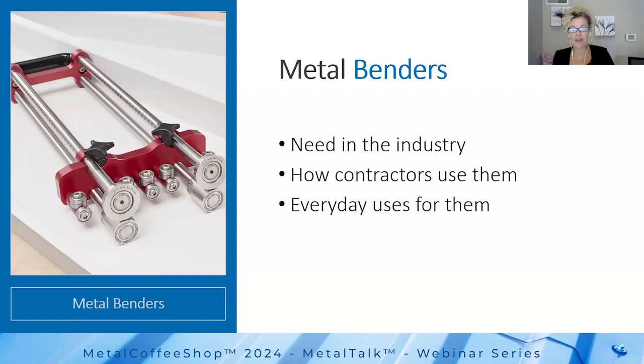Okay, so let's dive into metal benders. Yeah, so as you can see pictured here, this is a two-station metal bender. We are going to get into more specifics on the total portfolio of benders, but essentially what a bender allows our trade professionals to do is make those panels or trim pieces on site to any length that they need, right? So instead of having a prefabricated piece of side trim that only comes in a 10 or 12-foot stick, and you gotta lap over all the sticks as you're putting on your trim.